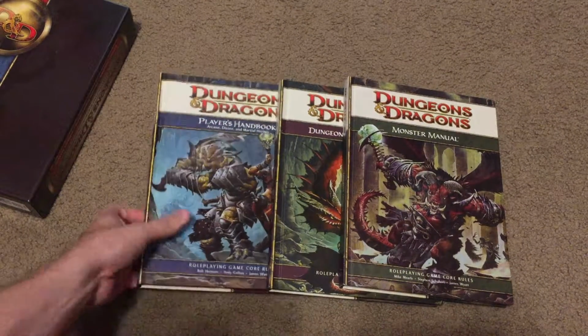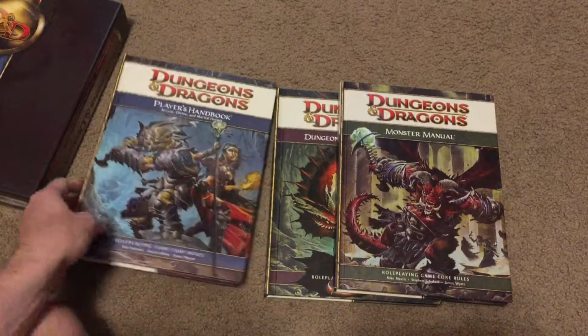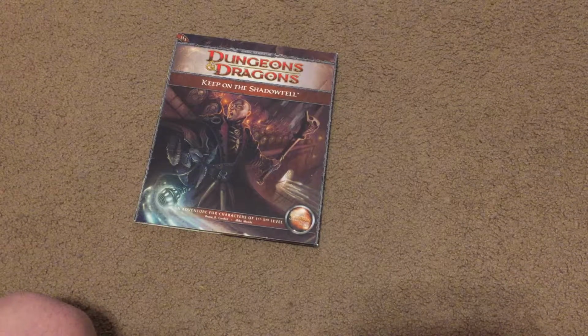Fourth edition receives a lot of heat from a lot of people. Most people don't really like fourth edition. There are exceptions. I'm one of those exceptions. I really liked fourth edition, and I understand the critique, the complaint, which is primarily that it's kind of more of a miniatures war game type thing and not so much role playing.